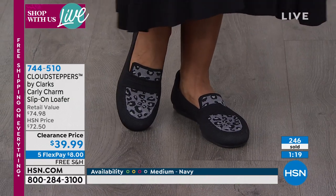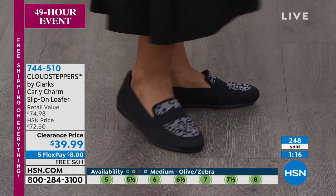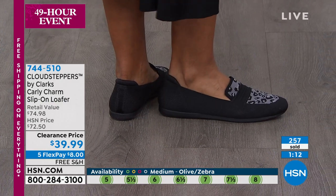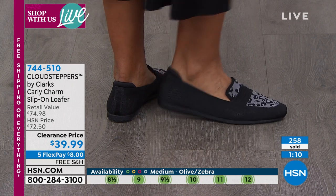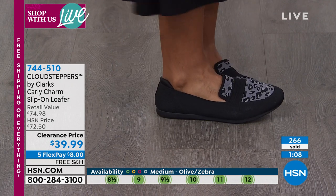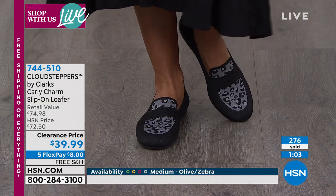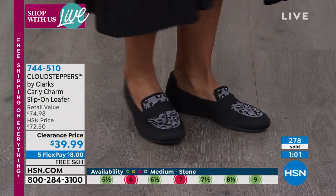So if you want to freshen up your shoes a lot, and you're afraid it's going to look weird if you put it in the washing machine, we have done the testing. You can do it. You can put it right in there, and you will have a brand new shoe each time. It is stylish. It is affordable. Most importantly, it is complete comfort. Cloud Steppers by Clarks is a life-changing moment.